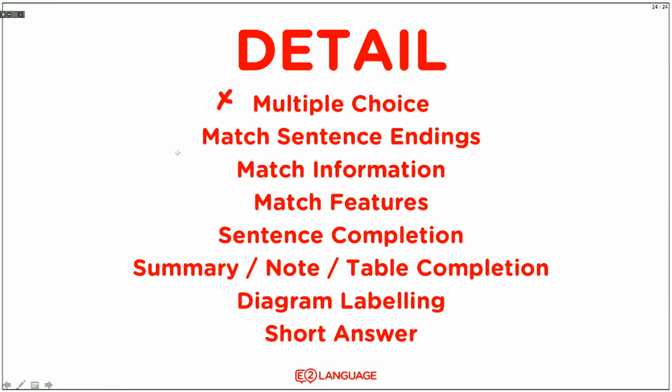You need to be able to identify details, match sentence endings, information, features, sentence completion, summary, note, table completion, diagram labeling, and short answer. All of these require you to be able to look into that passage and pick out particular words. There are some secrets to be able to do this. Let's have a close look.